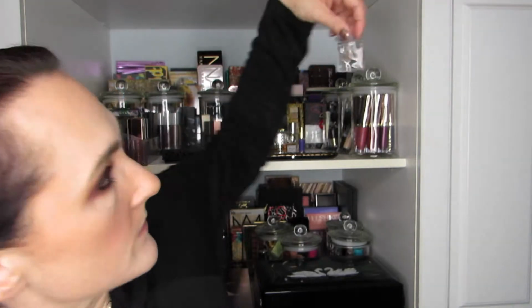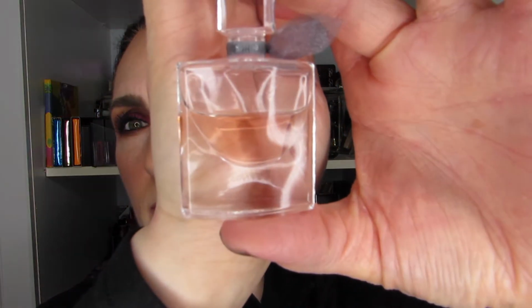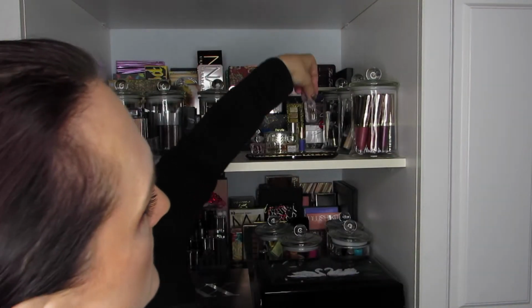And I do have some perfumes from the perfume jar. I managed to finish 2 of La Vie Est Belle from Lancôme, these little guys. And if you want to see what the container usually looks like for this perfume, you'll probably recognize this container. So that is La Vie Est Belle. Well, a mini of the container anyway.